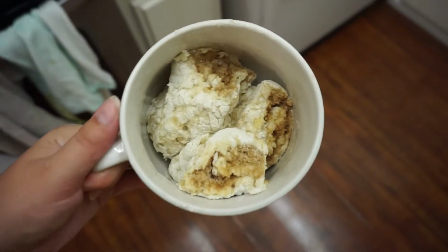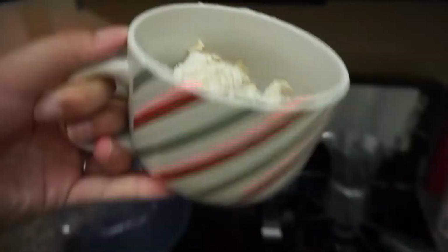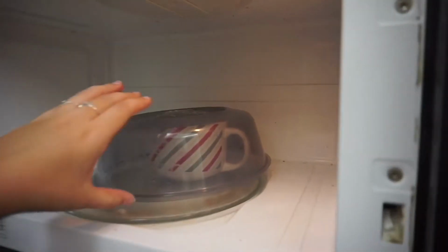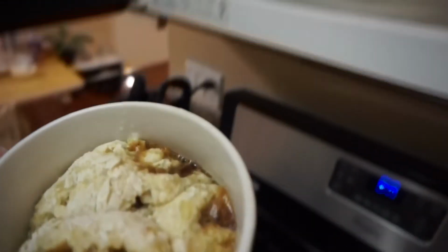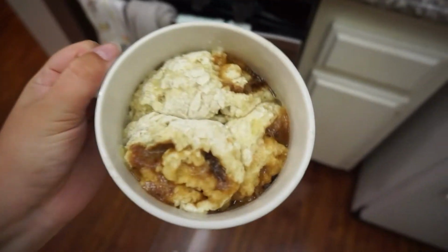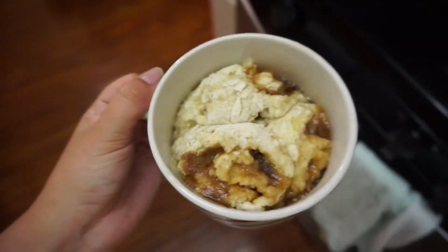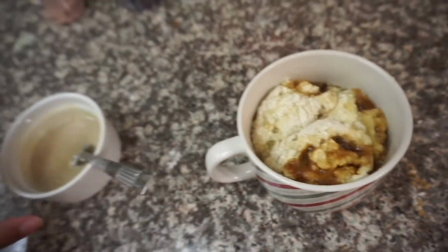Okay, I managed to get them in this mug without them completely falling out of their roll shape, so I deem that a success. Put them in for 130. Okay, moment of truth. Oh gosh. Oh, they still look raw, but interesting. I feel like they should be microwaved for longer, but I want to follow the instructions, so I'm going to try them now. Let's put some glaze on.